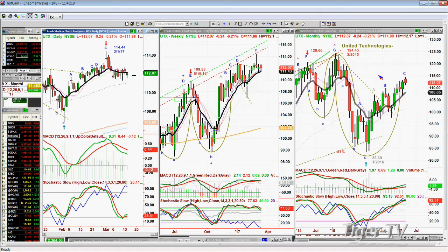Monthly is not quite as strong as the others because it didn't go to all-time high above 124.45 made in February of 2015, and now we're at 112. We've got 12 points to go, 12 and a half points to go to exceed there. That's a lot for UTX because it's also dollar related. Whoa, we've covered a lot.